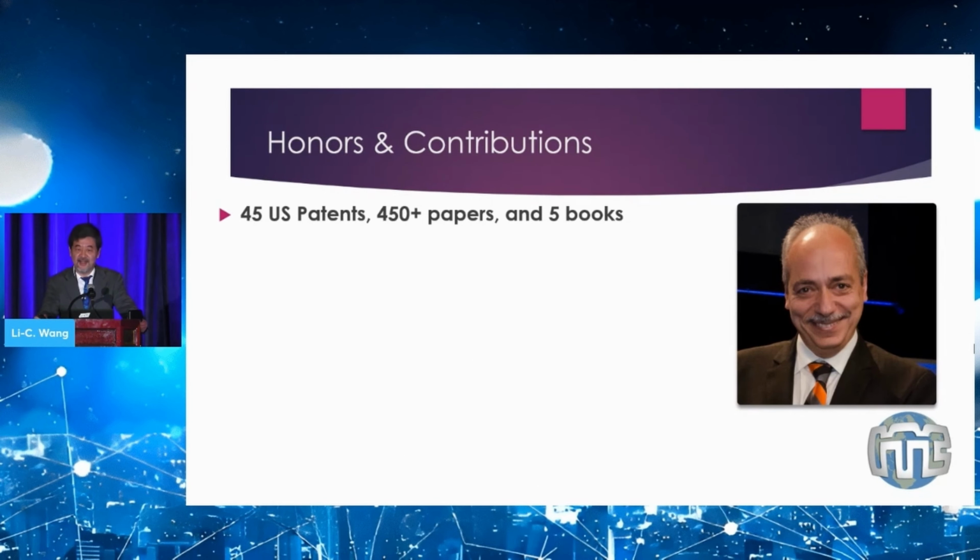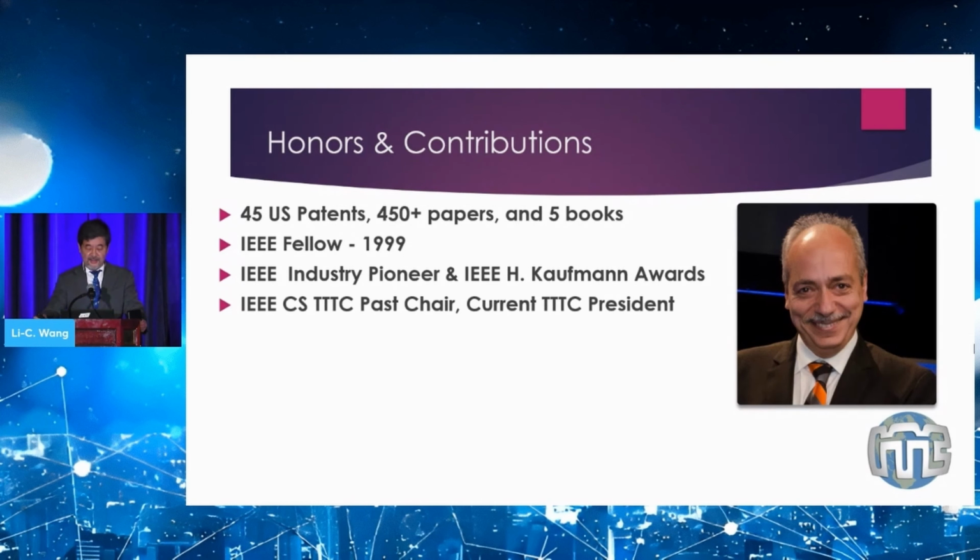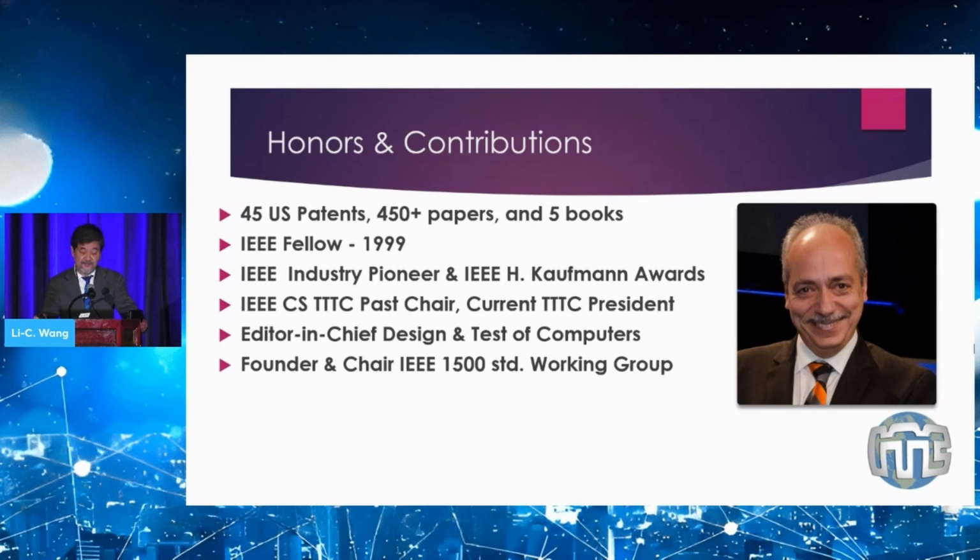And he received many honors. He holds 45 patents, over 450 paper publications, and 5 books. He's a fellow of IEEE in the class of 1999. He received the IEEE Industrial Pioneer Award and the IEEE Kaufman Award. He was IEEE TTTC past chair and is currently the TTTC president. He's been editor-in-chief of Design and Test of Computers. And he's a founder and chair of the IEEE 1500 Standard Working Group.